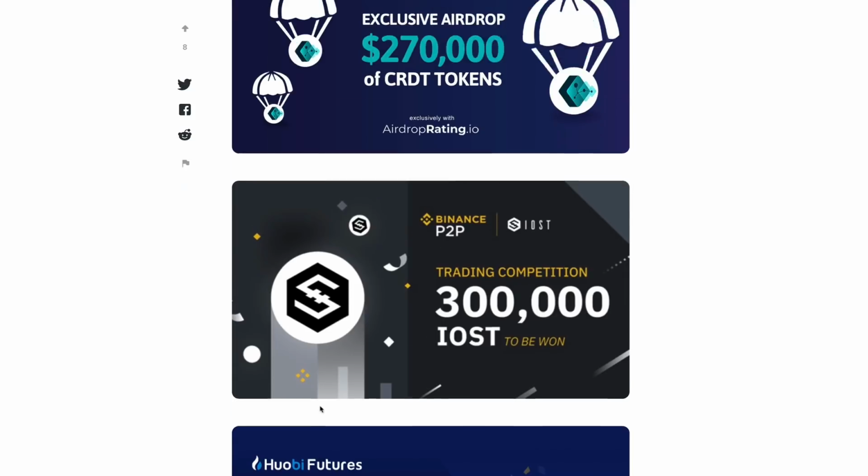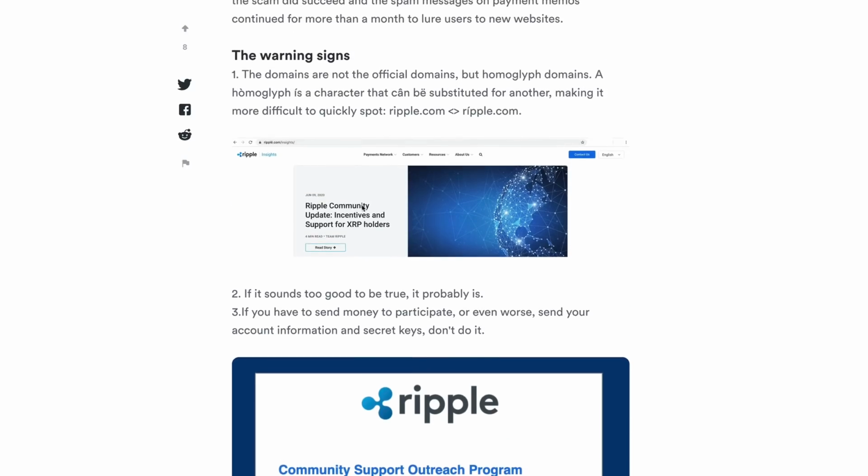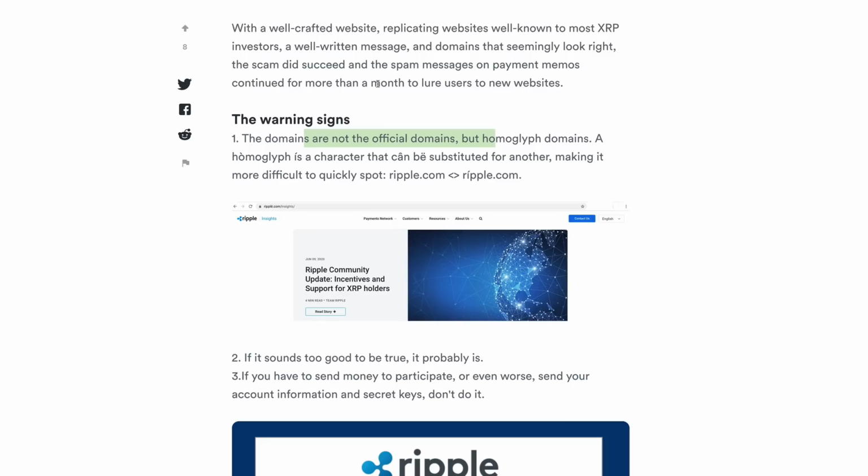So, Ripple is not giving away XRP to you guys. And always take a look at the domains. The domains are not the official domains, but homoglyph domains. A homoglyph is a character that can be substituted for another, making it more difficult to quickly spot. So, keep an eye on this.